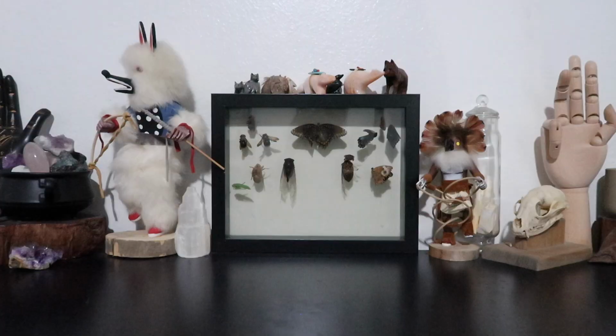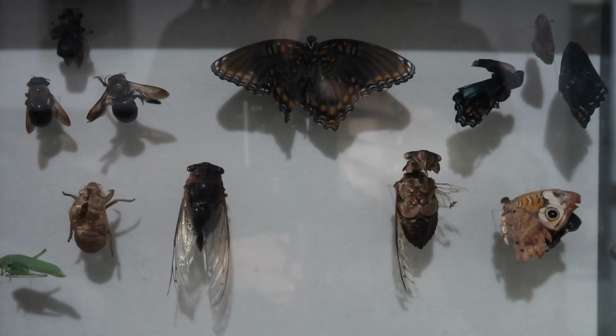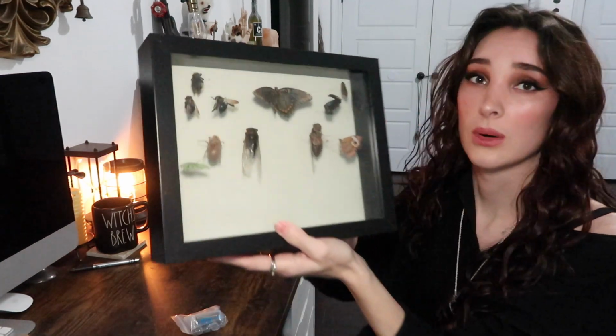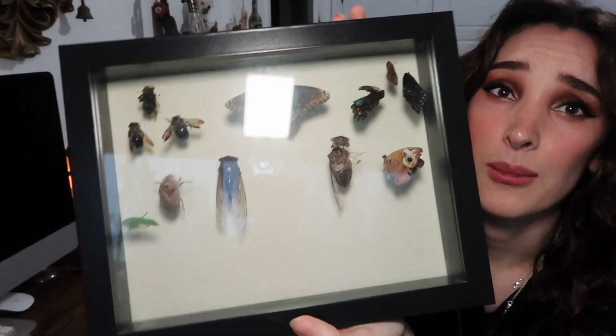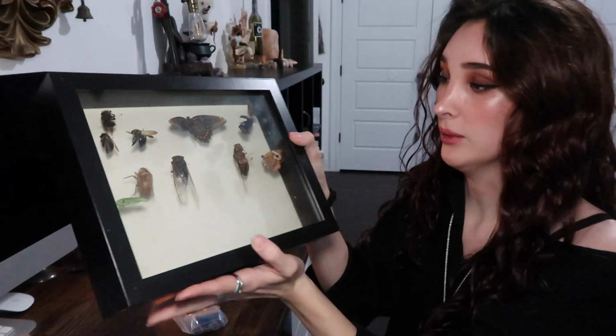There goes the lid. All right, the last oddity. This is the one I'm least excited about. Actually, let me rephrase that. I am excited for it. I'm the most nervous for it too. This is my bug box. When I find dead bugs, I pin them. However, you can probably see one of these little babies got decapitated. When I went to pin it, it was dry and crusty and its head popped off.